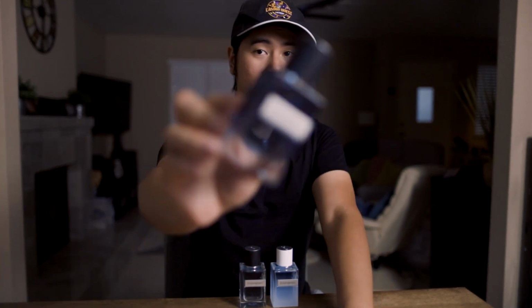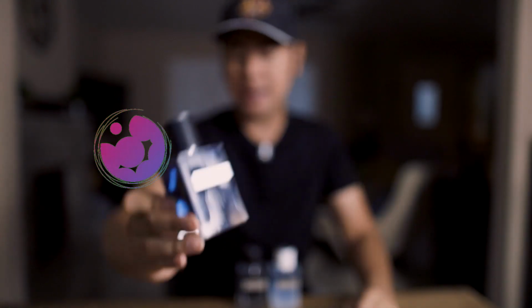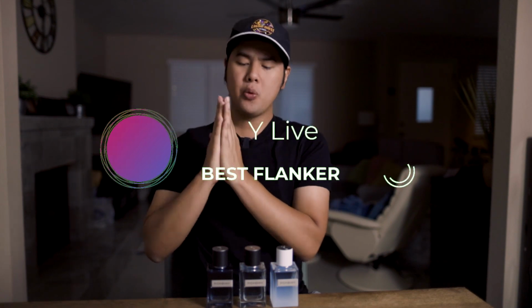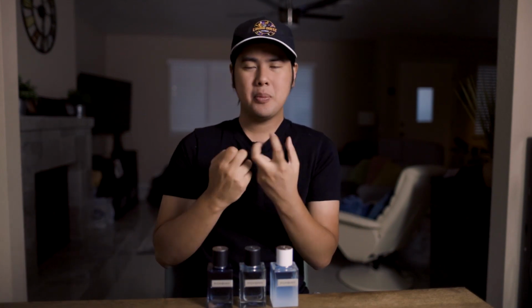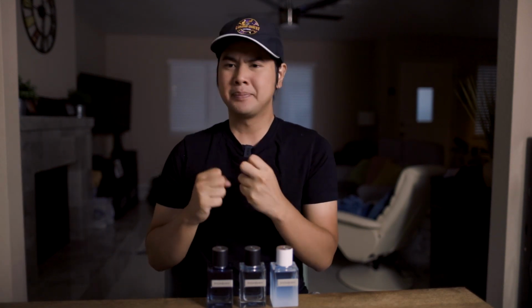The best flanker for me is gonna be Y Live. Now, a lot of people are gonna pick the Y EDP, and I completely get it. That's also a really, really strong fragrance. For me though, I just find Y Live to be a little bit more versatile. Y EDP for me has always come across a little bit too sweet on my skin, and sometimes when it's too hot out, it's just unwearable.